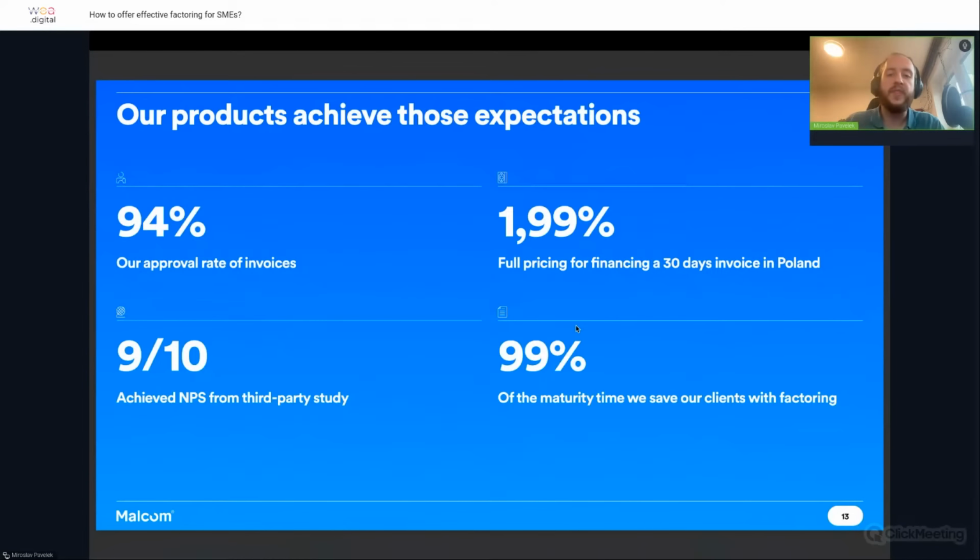As I previously talked about easy pricing and being transparent, here you can see what our full pricing is for financing a 30 days invoice in Poland. It's one number. I believe it's easily understood by every client. Everyone who looks at it can briefly see what it means and how much they will pay, which really shows how easy and transparent it is.